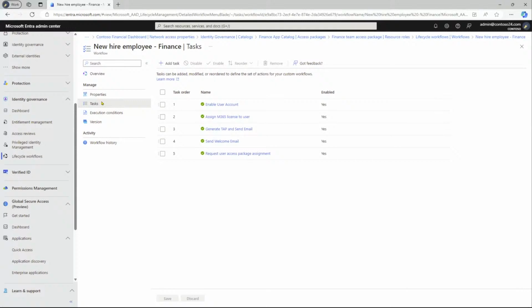Now let's look at what happens when this workflow starts. The first thing that it will do is go and enable the user account. It will assign a license to that user, and then it will go and set up a new temporary access pass so that that new user will be able to set up their multi-factor authentication and set up their PC when they get it. We can send an email to that user and finally assign that access package to the user. And so let's look at some of these examples.